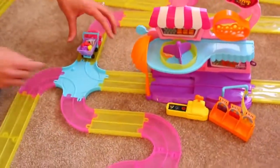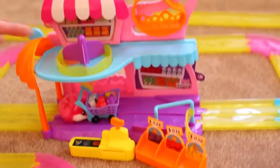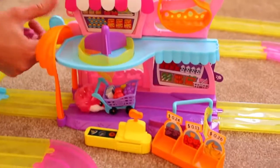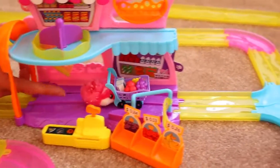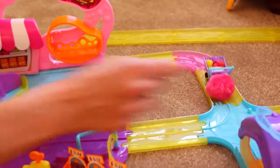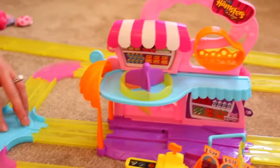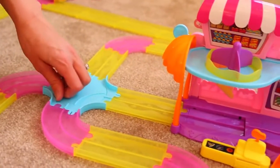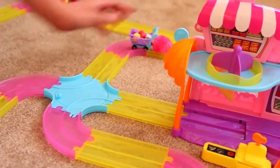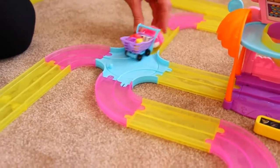Look, it's headed back to the grocery store. So we can have her loop in again, but I'm out of food! So let's have her exit the grocery store again, and then we'll have her loop around the other way. So let's go on through this way. There we go, and then right here, I need to rotate this. So let's rotate it like this, and then she can go through this way.